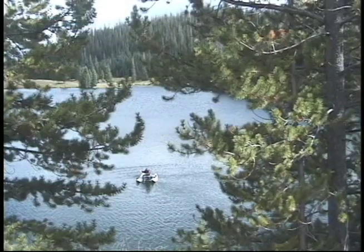Hey, why don't you join us out on the lake and just see how much fun it was up at that high alpine lake.